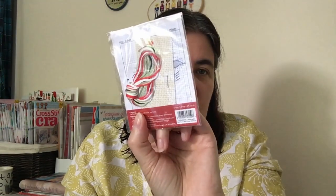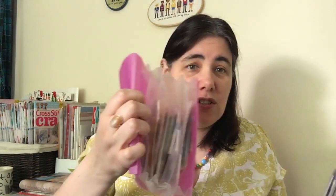And then we've got... every time I go to Hobbycraft, I have to look and just see what their little mini kits are, like these. Some of you might be familiar with Mouse Love kits, and they're very much similar to those, just a little tiny kit. I even have them sectioned up, I have that many.